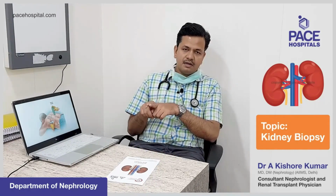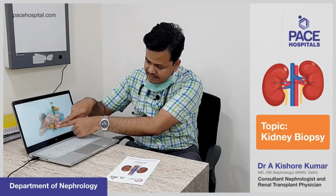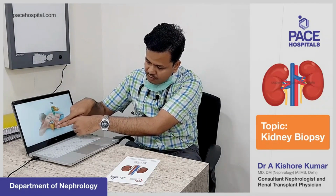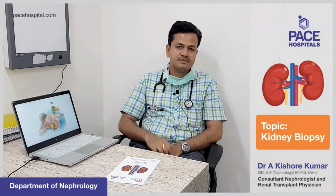Both of them are side by side in the kidney, and if we do a biopsy with this needle, this artery which is taking the blood to the kidneys will be joined with the vein which is taking the blood back. So without reaching the kidney, the blood will bypass here by the track which is made by the needle, and that is called an arteriovenous fistula.